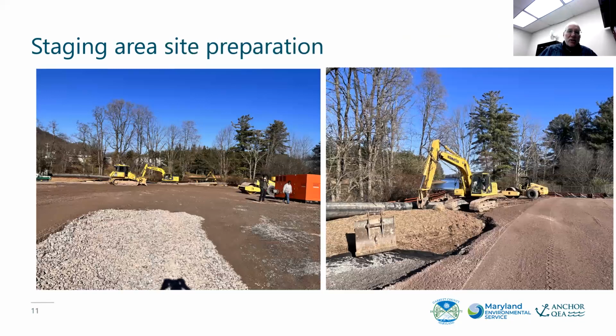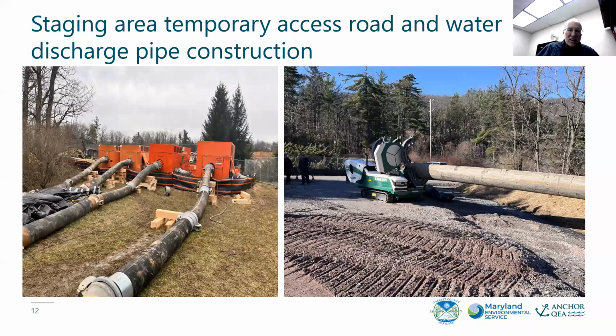This is an actual picture of the staging area. This was done in early November when we first started clearing the area. It was a previous grass field, but we had to pack it down and make sure that it would hold the equipment that we're moving in there. You can see in the picture on the left, there's a large orange box. That is one of the water pumps, and I'll show you some other pictures of that as well.